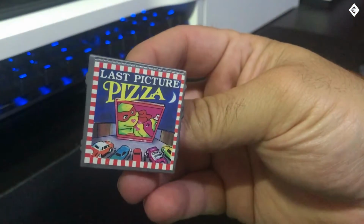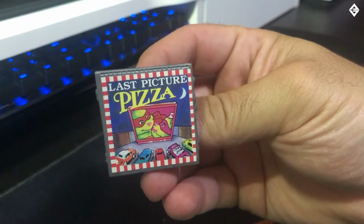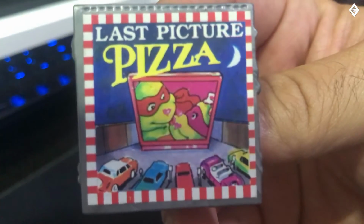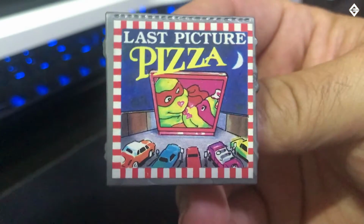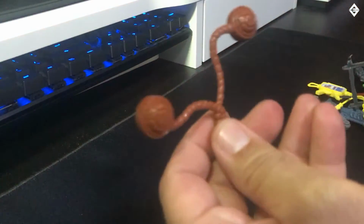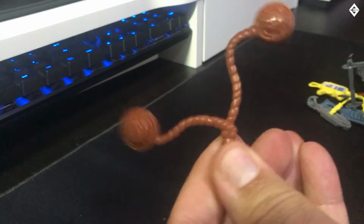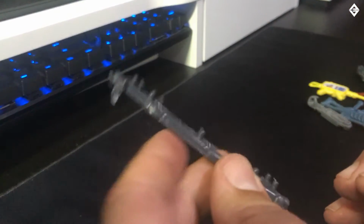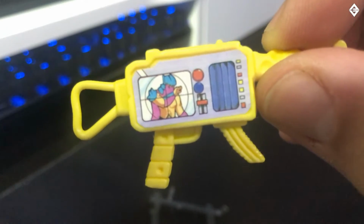Oh, a handful more of stuff here. Let's have a look at what this is. Pizza shield. Last picture pizza with a Ninja Turtle. Looks like the Ninja Turtle's in love. Kind of looks like Raphael's passion on with a purple Ninja Turtle. Anyway, some, I guess they're called bo staffs. Something to spin around. Some yellow nunchucks. I think this was a frame to help them stand up. Weird gun with Shredder in the sights.